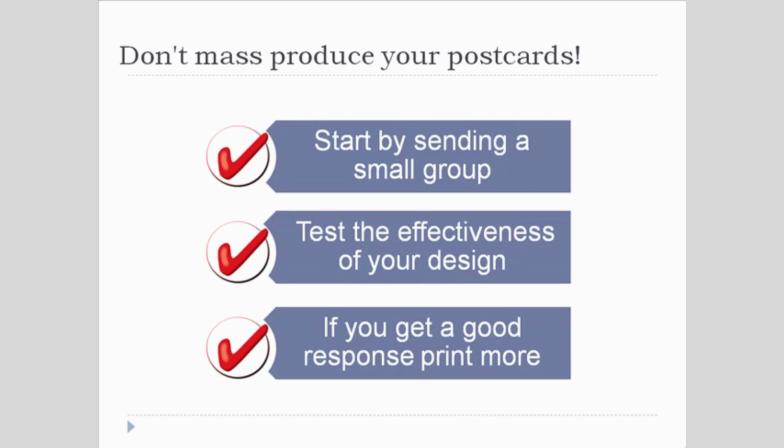So keep in mind that you don't need to mass produce your postcards right now. It's best to start by sending out a small group first to test the effectiveness of your design and your message first. A lot of people make the mistake of investing too much money first and sending out a lot of postcards and not testing first. If you do get a good response, then print and send out a larger number of postcards. If you don't get a good response, reevaluate your design, make any necessary changes, then print and send out another group.